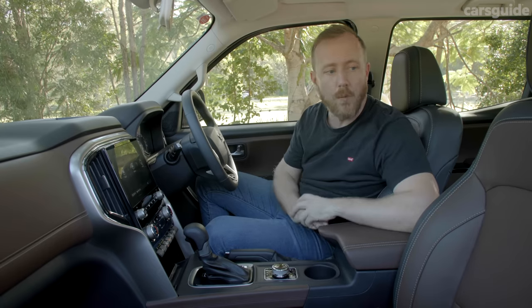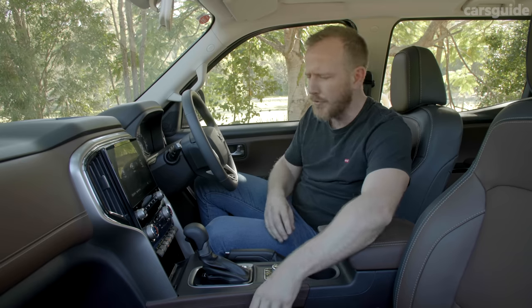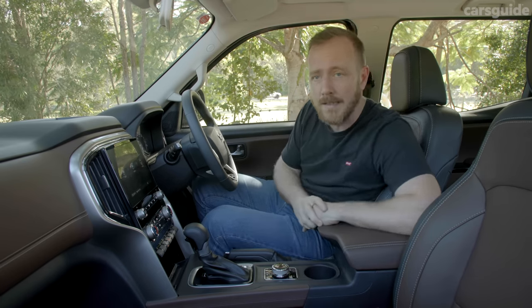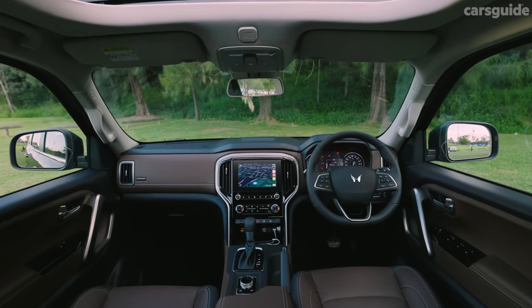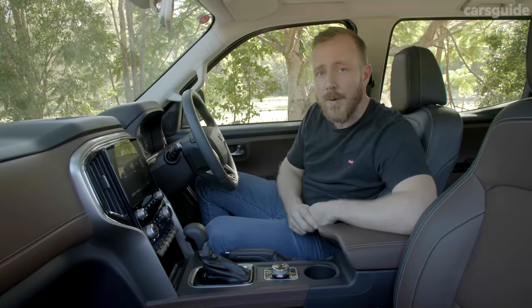Now, there's only one interior option available across the entire Scorpio range, and it's this kind of mocha-colored faux leather treatment, but it all feels really quite nice under the touch, actually, save for the use of some hard plastics. And while the tech can be a little basic in its operation at times, it's all definitely passable too, especially when you have your smartphone hooked up.